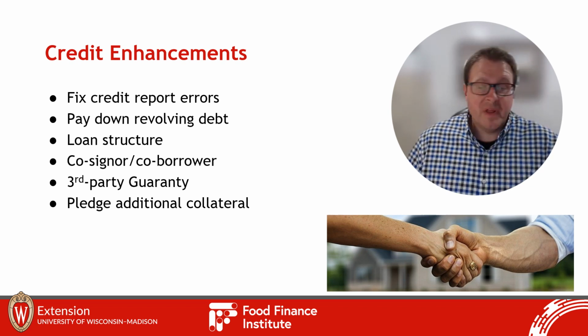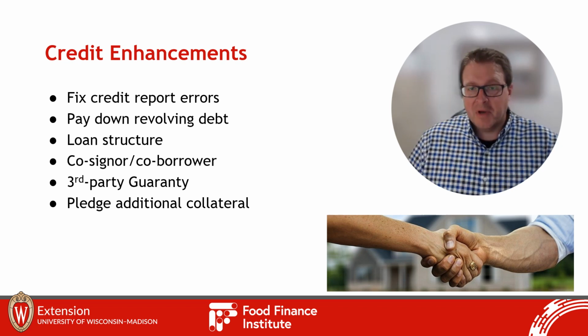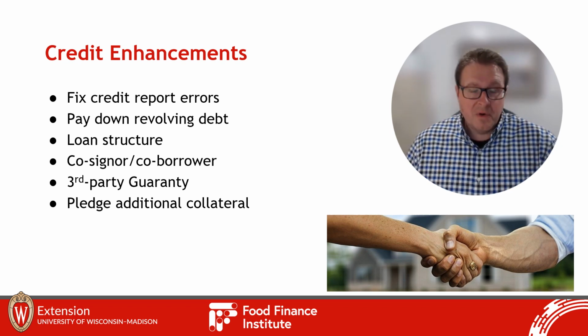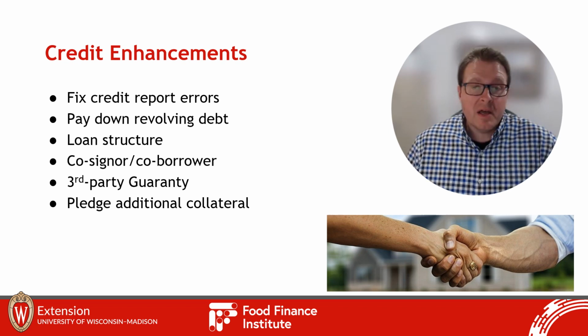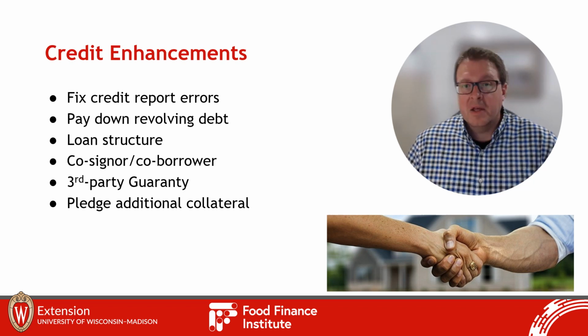Finally, you could pledge additional collateral. If you're trying to buy a farm, a building, or whatever, and the value of that individual piece of collateral, that individual asset, is not enough to meet the bank's minimum loan-to-value requirements, you might consider pledging something additional: an additional piece of property, an additional vehicle, some home equity, whatever it takes to get you to yes.